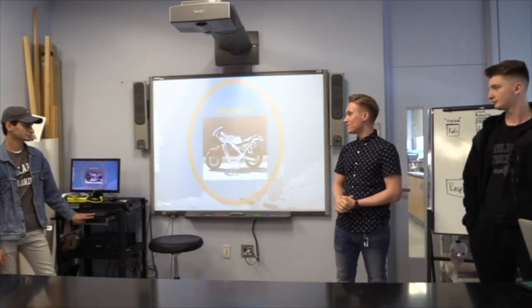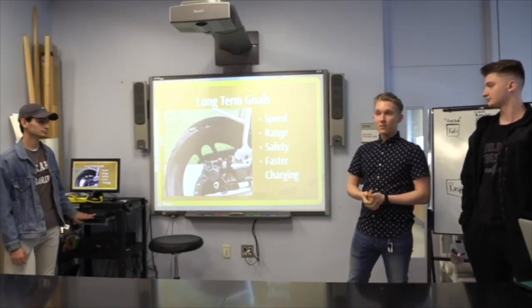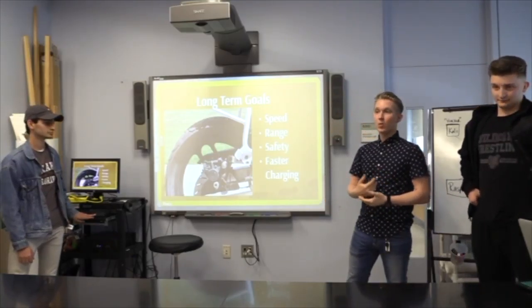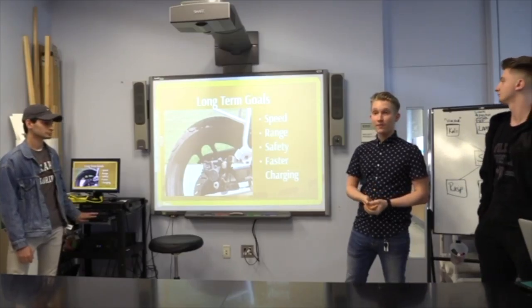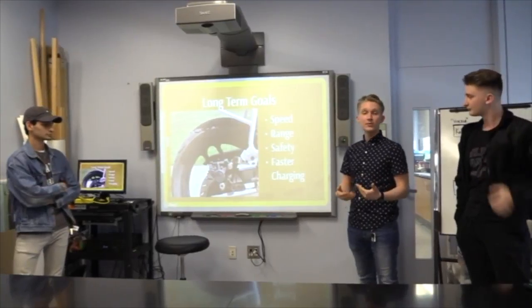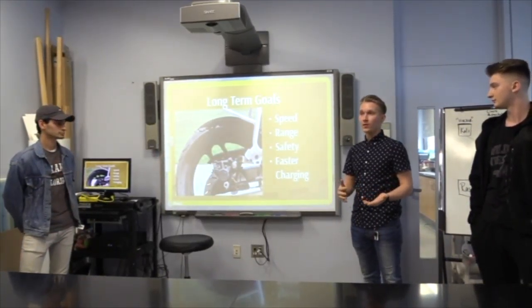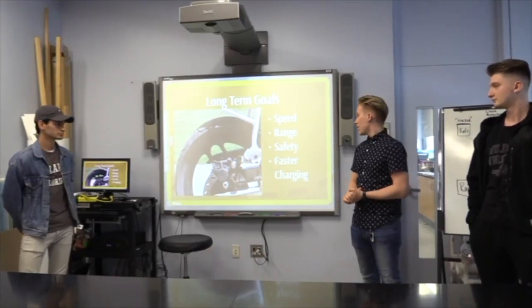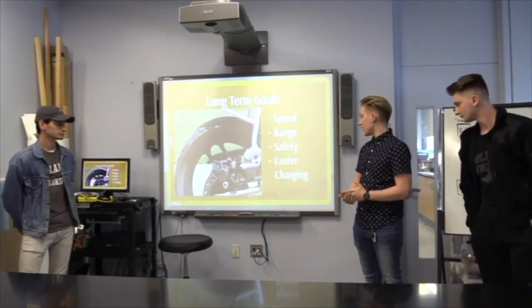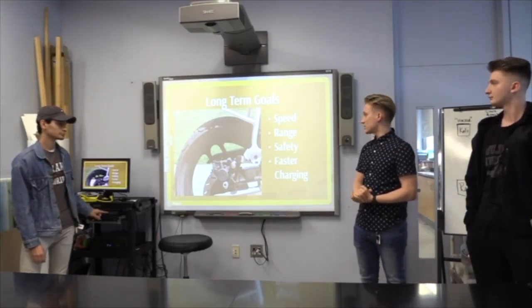The long-term goals for our project are to make the motorcycle as efficient as possible while maintaining very high performance, which means being able to achieve and maintain high speeds, have a decent average range of around 50 miles, be very safe to ride, and have faster charging techniques, which Aslan will discuss later.